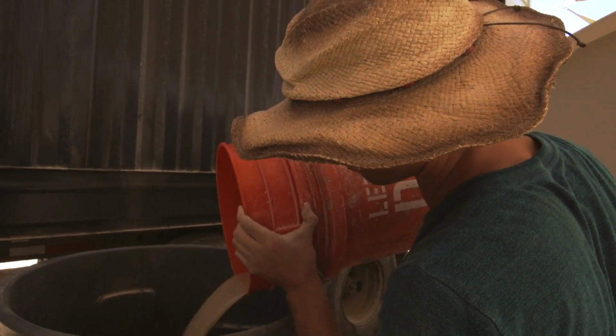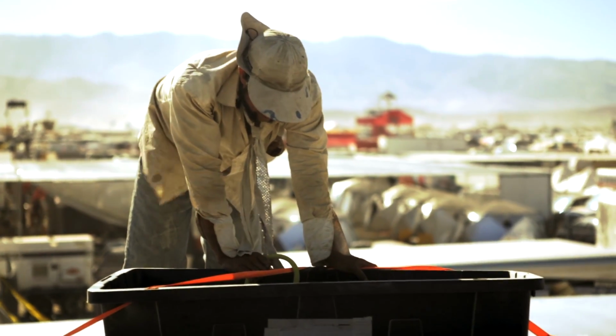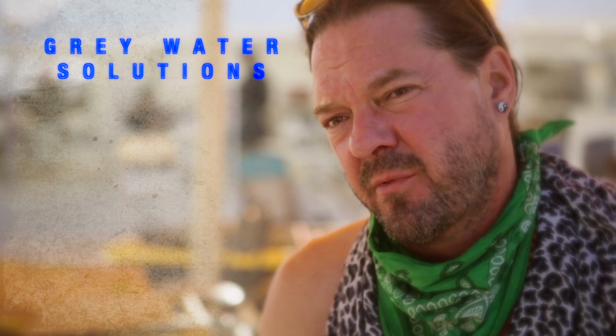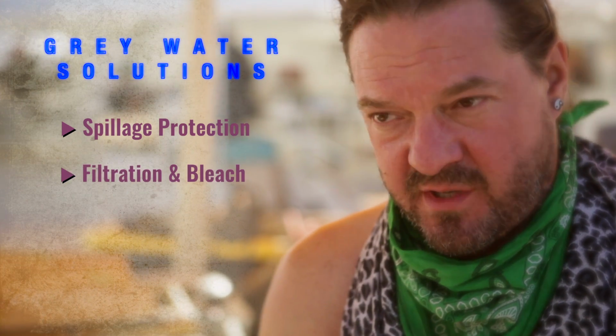There are buckets to put the gray water in. It doesn't take very long to pump up all the water to the top. And then we just let nature and the sun do its thing. There are a lot of different angles to gray water solutions. The first is that you can't really spill. You have to have a lot of spillage protection, and you have to filter it. You've got to bleach it to make sure that there are no contaminants in it.